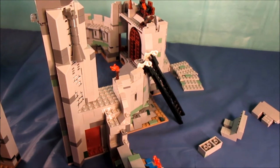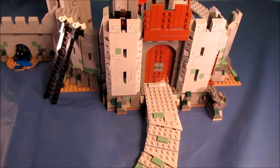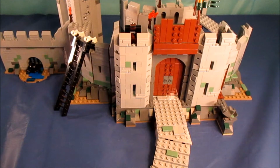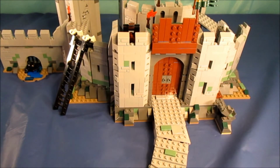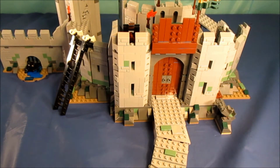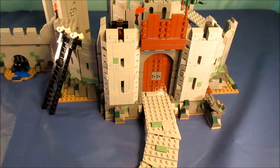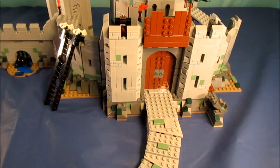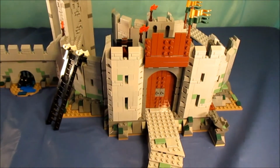Now for my final thoughts and rating on this set. I like this set a lot. I really do. It had been on my must-buy list for a while now, and I just kept trying to give myself an excuse on why I needed to buy it, because even though I am making a rather large medieval pirate type mock world that I will show you guys eventually, and I am using a lot of Lord of the Rings and Hobbit sets for it, I had trouble finding a use for this in that world.